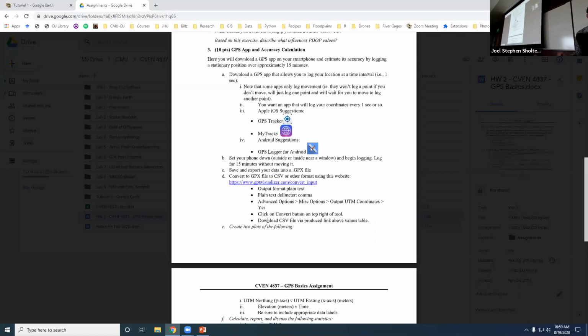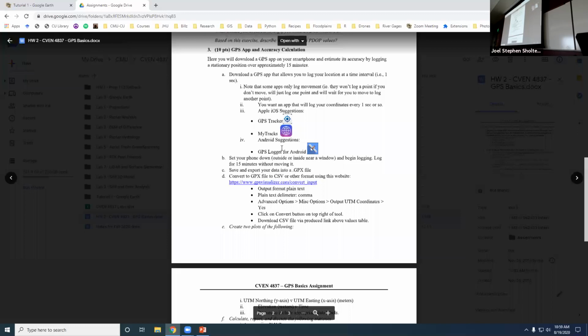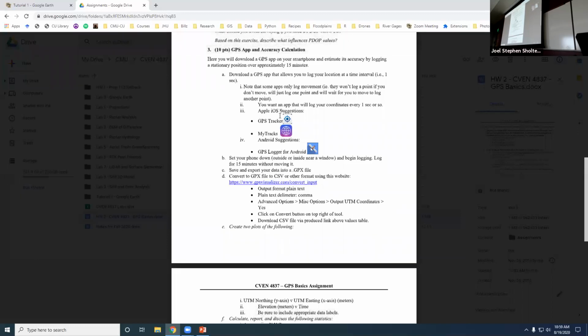And I'm giving you some suggestions on there of different apps. The challenge is finding an app that's going to actually log the XYZ values at like a 1 second interval. Those are hard to come by. There's a lot of them that don't log it unless you're moving, or it's hard to get the data out. So we're collecting data here, and I've given you some suggestions. I can double check these to make sure they work.